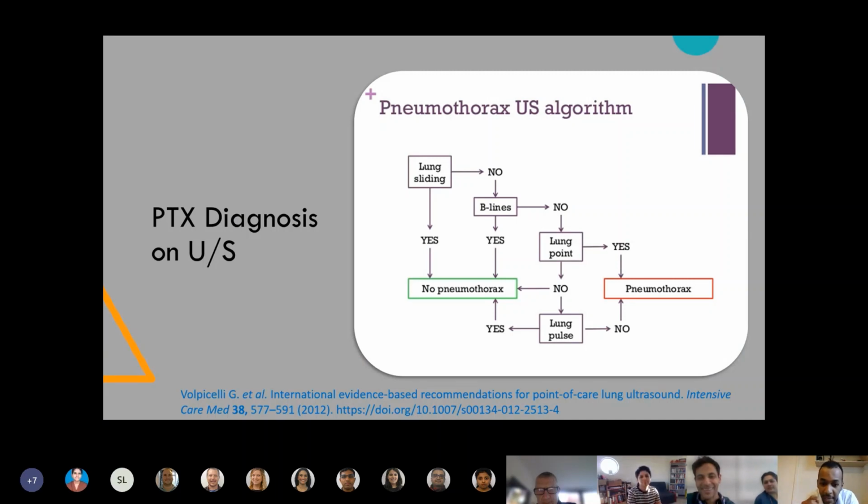For that, there were international evidence-based recommendations for point-of-care lung ultrasound published in the Intensive Care Medicine Journal. They proposed this algorithm to diagnose pneumothorax. This is very useful when you're not seeing young, healthy patients with no lung pathologies. If you're seeing someone who's elderly with COPD or previous pneumonias and lung fibrosis, you actually ideally need to be using this algorithm to diagnose pneumothorax.